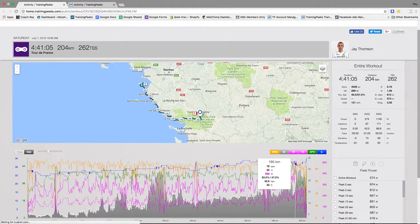And you can see his power dropping significantly right at the 195k mark and finishing off just cruising in the 200 watt sort of region. Now, he's got a functional threshold power of about 399 watts, just under 400. I'm basically working that out from the data that's in front of me.